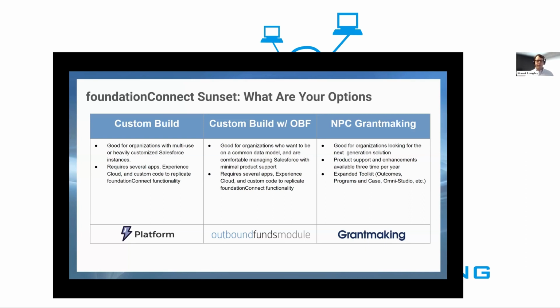But a couple of things to keep in mind when you're thinking about custom build is, this is really good for organizations that have a very heavily customized Salesforce instance, or have multiple use cases for Salesforce, where rebuilding those other use cases might be more cost intensive and time intensive than just pulling things out of Foundation Connect out of your current Salesforce instance.